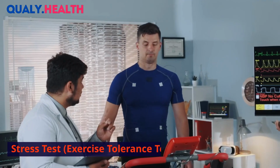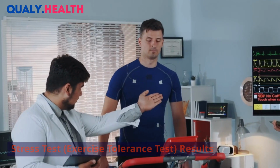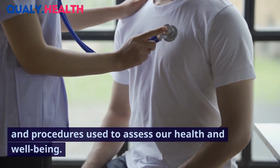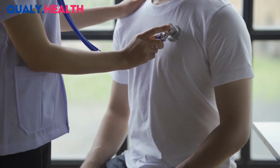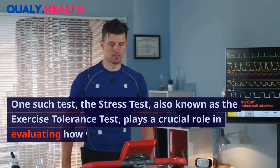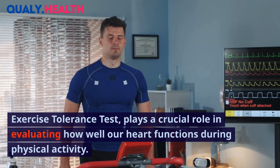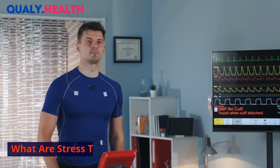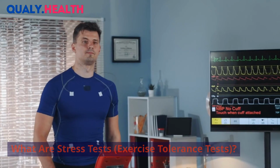Stress test, exercise tolerance test, results. In the world of medicine, there are various tests and procedures used to assess our health and well-being. One such test, the stress test, also known as the exercise tolerance test, plays a crucial role in evaluating how well our heart functions during physical activity. What are stress tests, exercise tolerance tests?